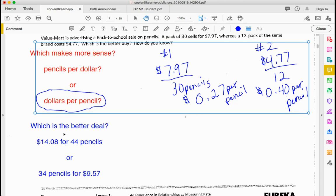Now, all right, next deal. You could just put better deal, question mark. You don't have to put which is the better deal. Just put better deal, question mark. $14.08 for 44 pencils or 34 pencils for $9.57.